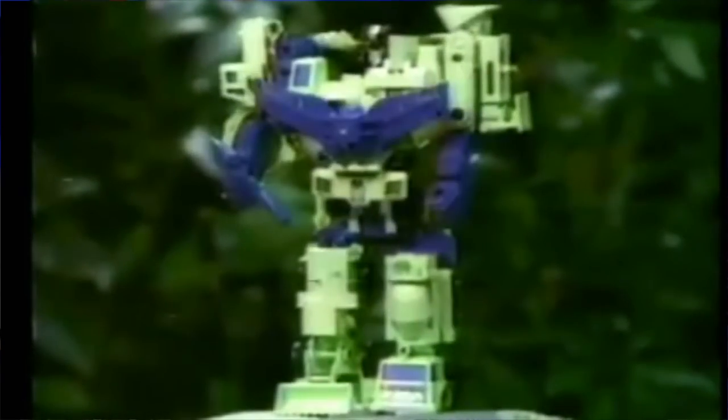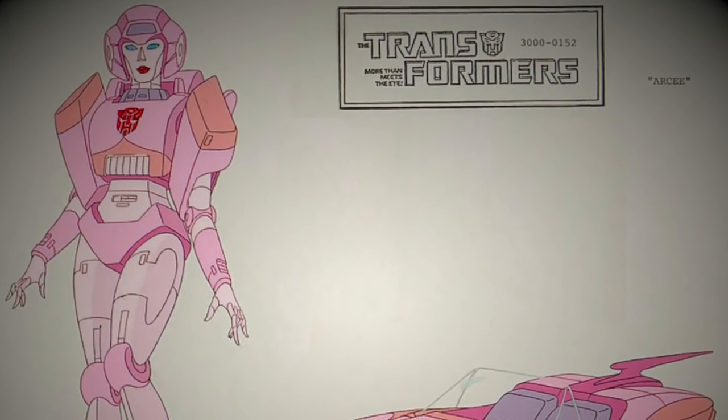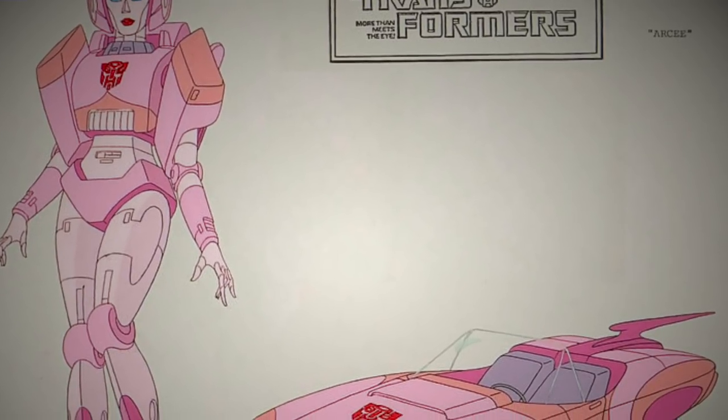You really mean to tell me that they didn't have a Diaclone or Microman car robot concept left to just color white and pink? Well, she was in the works a couple times, but they never quite got her to the factory.